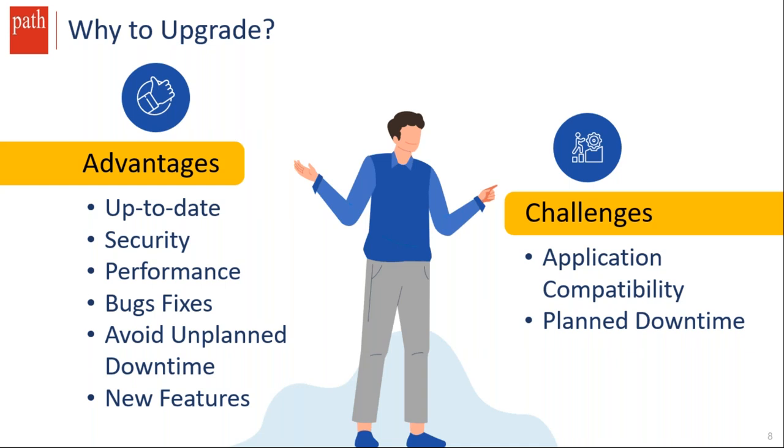Also, don't upgrade just one system or application, but keep all your systems upgraded. Otherwise, you will find compatibility issues. For example, you upgraded one application, but another application where your upgraded application is integrated is not upgraded. In that case, connectivity between them can become a challenge, and sometimes you may be able to connect, but performance can become an issue. So always plan to upgrade all your systems more or less at the same time or in a defined period.